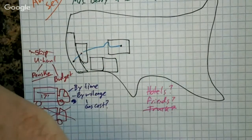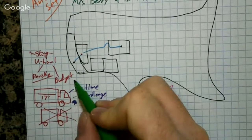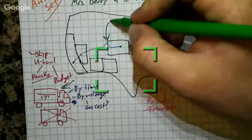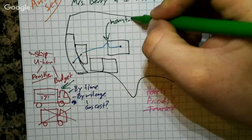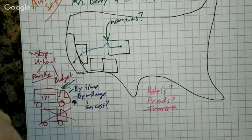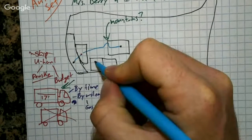But then we had to think, okay, we're driving this giant U-Haul truck. Will it be able to get over the mountains? It's going to be weighed down with everything that we own. Is it going to get over that? Okay, so then we said, all right, well, maybe there's a different way. And we found we had a friend's parents who lived in Arizona.